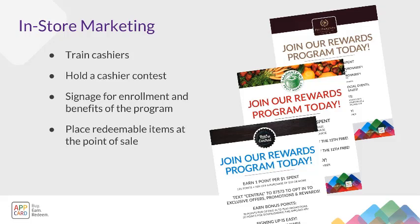Another great idea is to place redeemable items at the point of sale. One of the places that does this, ladies, you've probably seen this at Sephora. If you have some fun items that customers can redeem for, they actually place it right at the cash wrap so the customers can visually see those items every time they come in.